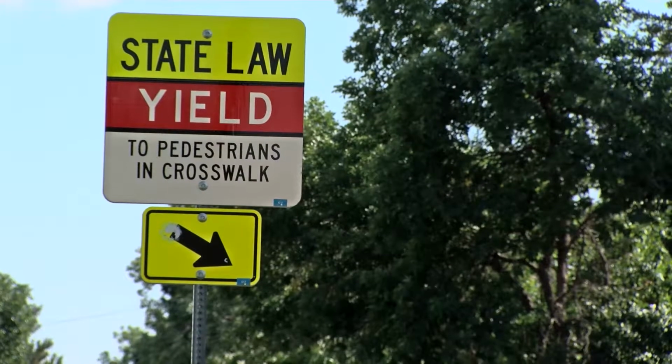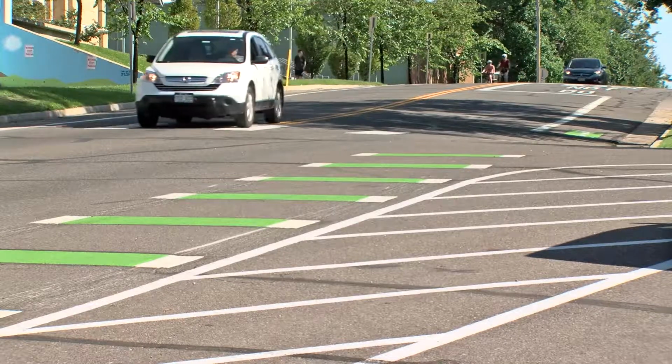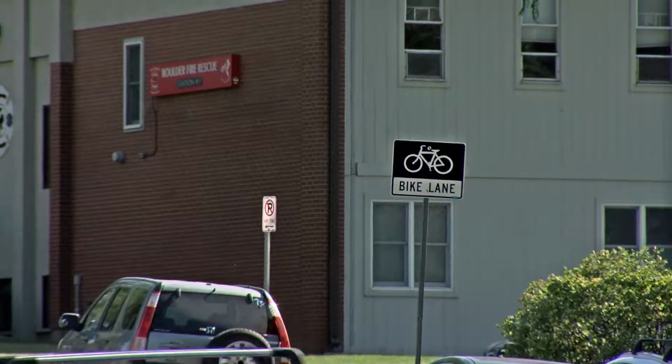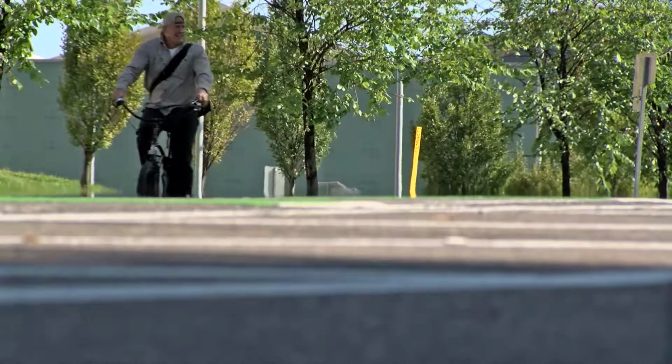The low-stress walk and bike network plan is a plan to identify a network of streets throughout Boulder to create low-stress, high-comfort facilities for walkers and cyclists of all ages and abilities. So we want anyone from age 8 to 80 to be able to feel comfortable on their neighborhood streets. New safety signage and paint markings are part of this low-traffic street, which the city says prioritizes the safety and comfort of cyclists and pedestrians.